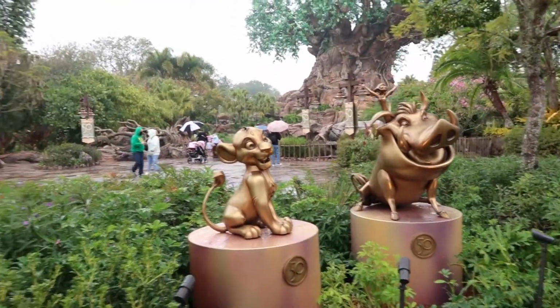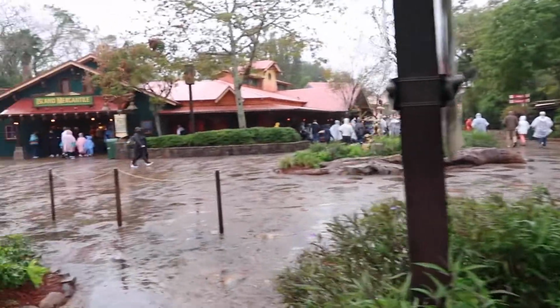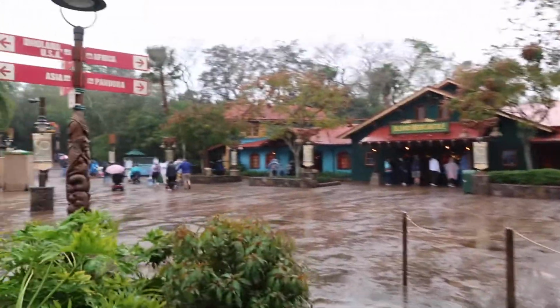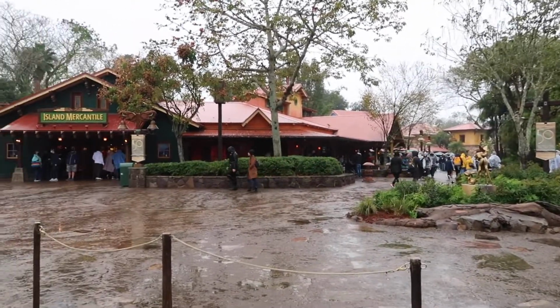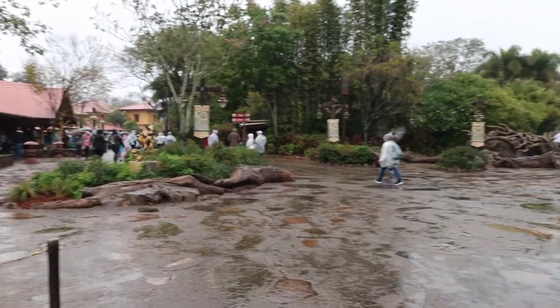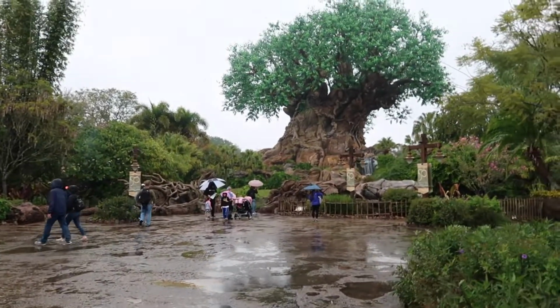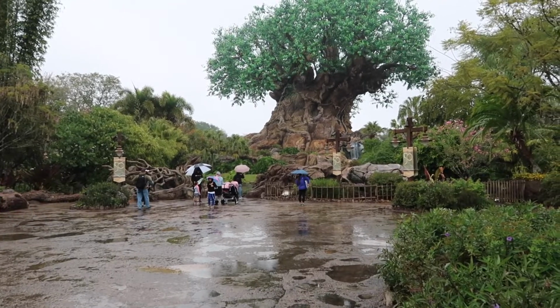You can see that the rain here is really starting to pick up at Animal Kingdom. It's getting more crowded. There's more water on the ground and everything. People have their umbrellas, they got ponchos. And you can see that's changing the crowds a little bit too. People are going to the stores more. People are going more to the attractions, because Animal Kingdom does have a lot of outdoor activities, obviously, but the rain sometimes can mess that up a little.